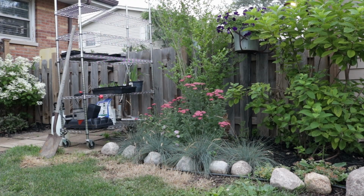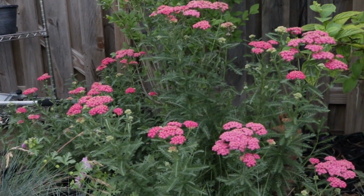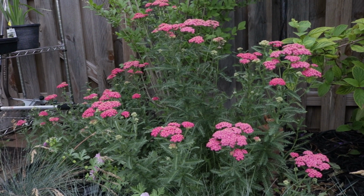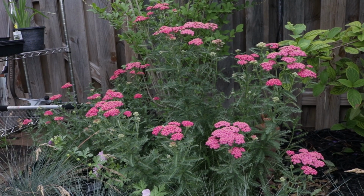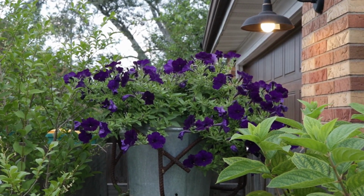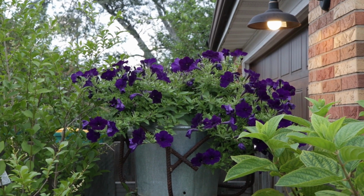That Spanish moss you see hanging from there is just silk, because there's no way, as hot as it is on the south side of this house, I'd be able to get real Spanish moss to grow. And some pink yarrow that I dug up this year and divided and just kind of bordered in front of that shrub.